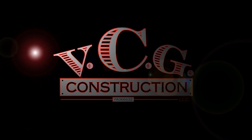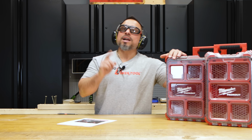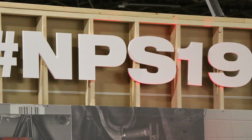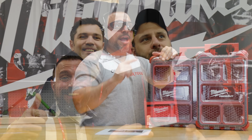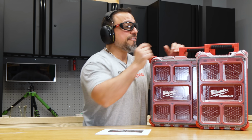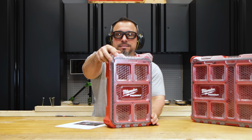There's a huge announcement coming from Milwaukee Tool. We're going to talk about that in a second, after I tell you that back in 2019, we had traveled to Milwaukee for their MPS event. When we reached our destination, not our final destination, we were met with two awesome people from Milwaukee Tool that gave us this PACKOUT box.